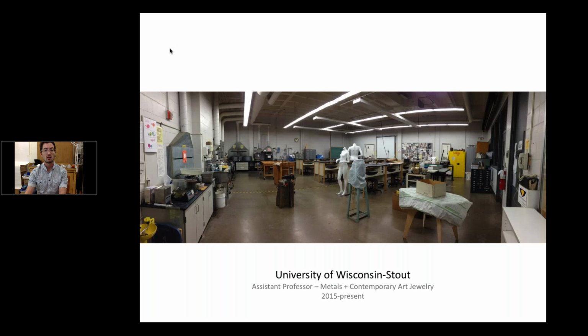But currently, starting last August, I am assistant professor of metals and contemporary art jewelry at UW Stout, and this is a shot of our main studio when I first got here.